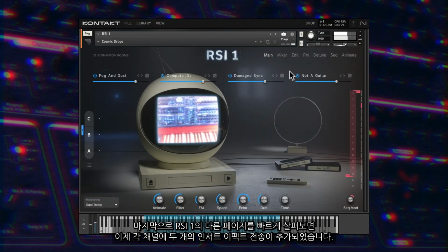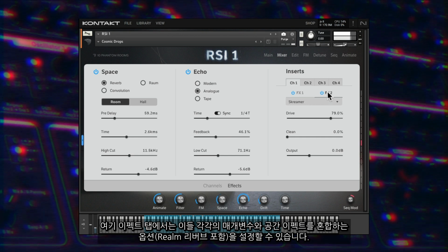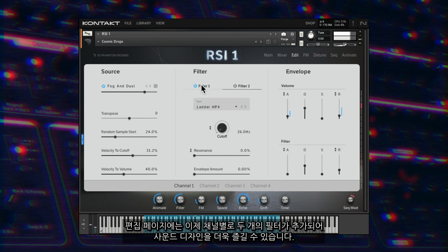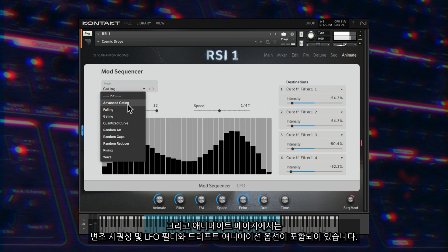Finally, a quick browse through some of the other pages of RSI 1, which now has 2 insert effect sends for each channel. The Effects tab here has the parameters for each of these. As well as mixing in spatial effects, including realm reverb. The filter page now has 2 filters per channel for even more sound shaping fun. And the Animate page contains options for modulation sequencing and animating LFO filters and drift.